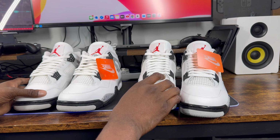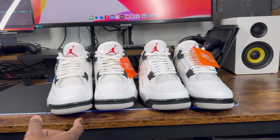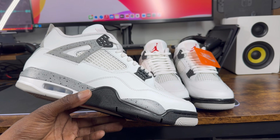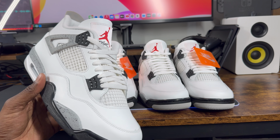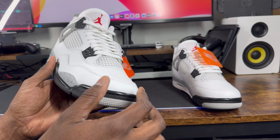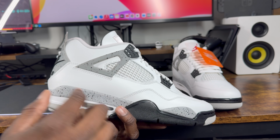So just a recap of the things that we saw, the materials are more or less the same. You got a little bit of color difference in the gray of the outsole and the black of the outsole. You do have a paint color difference on the cement part, but it's not crazy because on other authentic pairs from other factories, there will be color differences. But when we really started picking up the differences is when we started looking at the netting of the rep, the back tab of the rep, the cement splatter patterns all over.